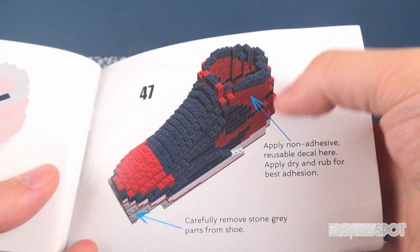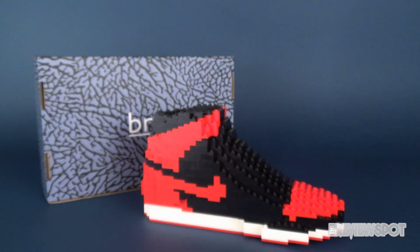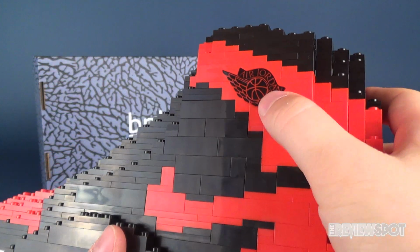And then you apply your non-adhesive removable or reusable decal, which is actually not an adhesive, rather it is like a vinyl sticker that you apply to the shoe. And it goes right at the top there.